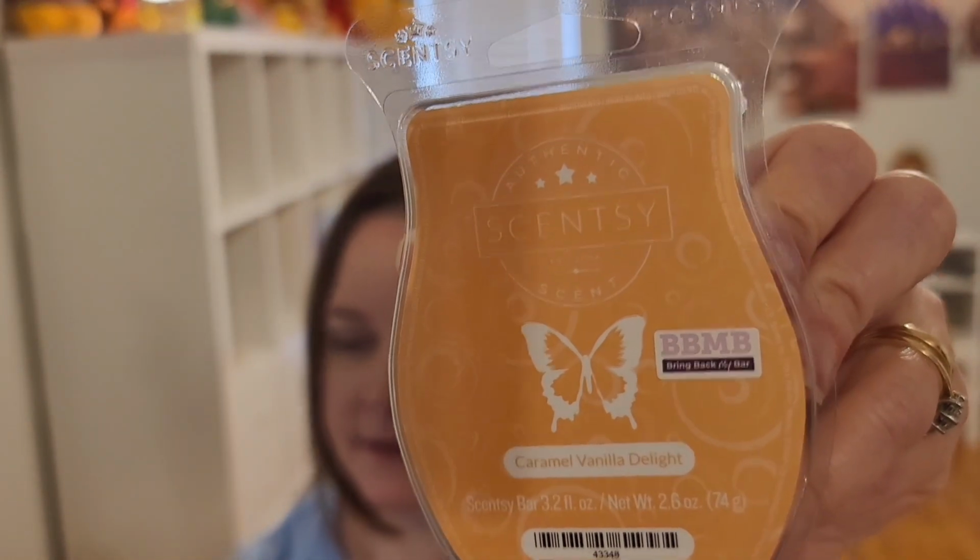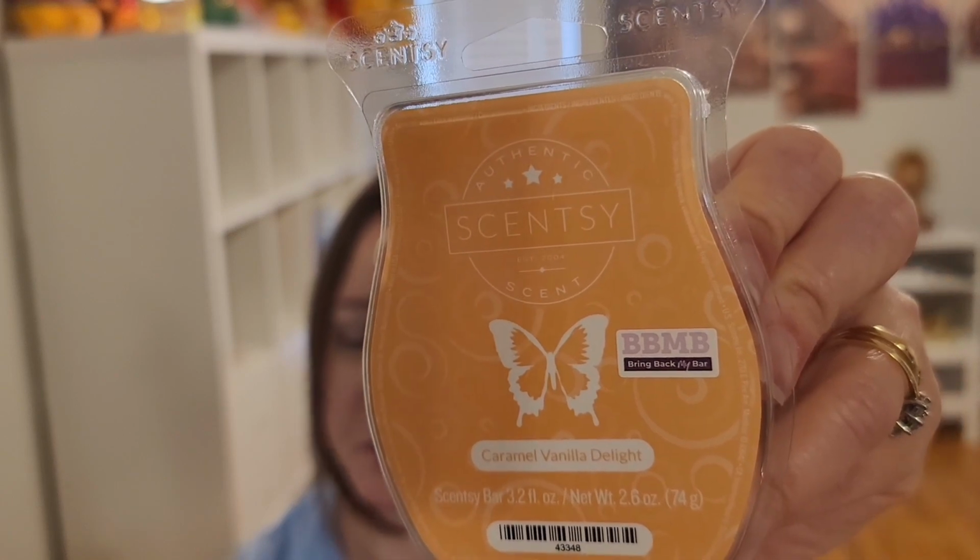Next is Caramel Vanilla Delight. Vanilla ice cream, liquid caramel, and a splash of white rum. I have smelled this one before. I don't know if this was in a brick or maybe it was in the catalog around 2019. Wasn't that long ago. This is nice. I'm not one to love caramel scents because sometimes they're just too ooey gooey, sticky, sweet caramel for me, you know, for a house scent.